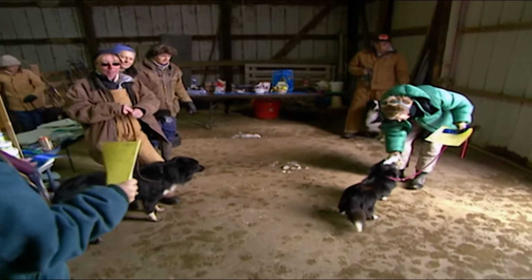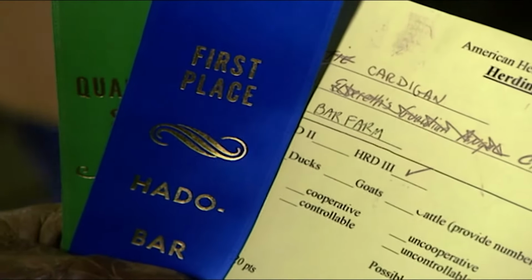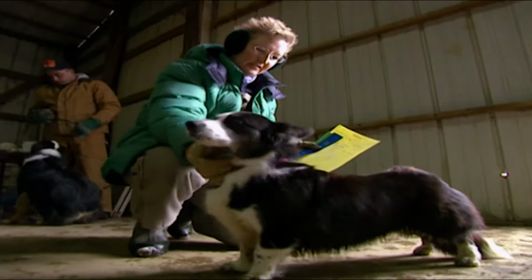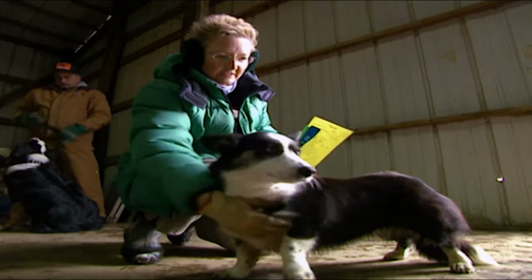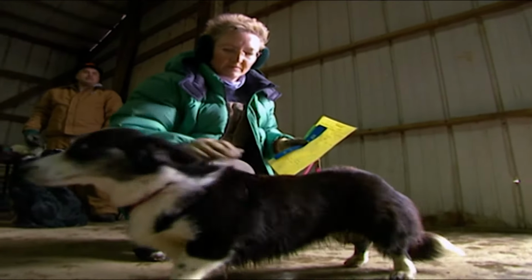She's a great ambassador for the breed. She has a wonderful personality. She has a wonderful disposition. She has her own place in my heart, and she has her own place in showing people how great Cardigans can be.